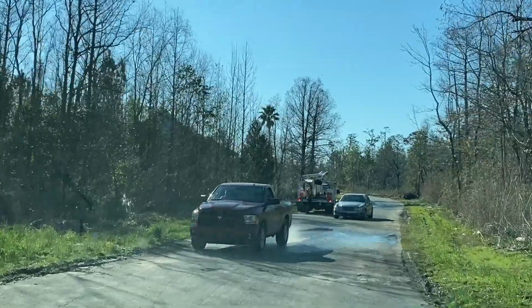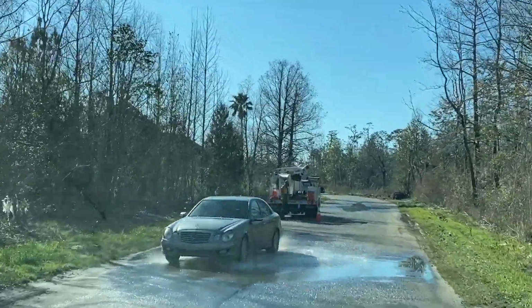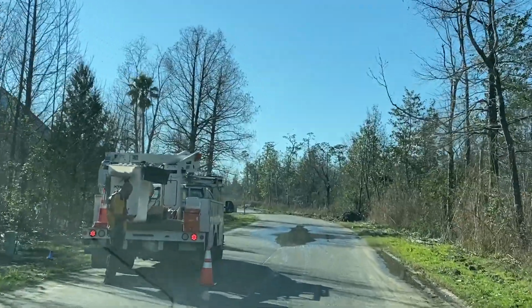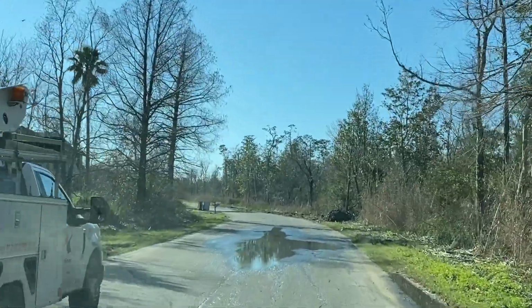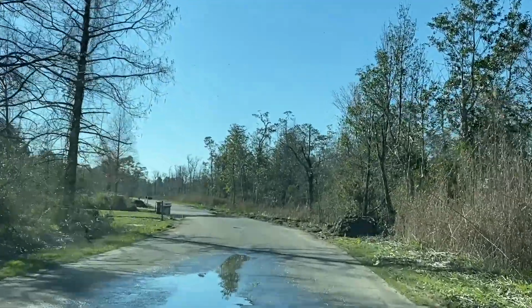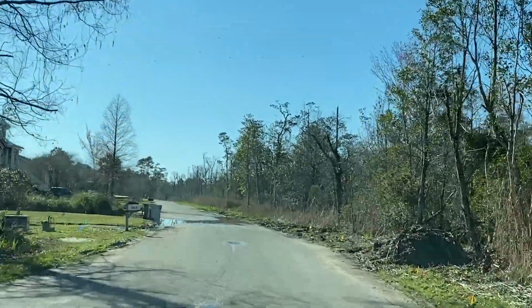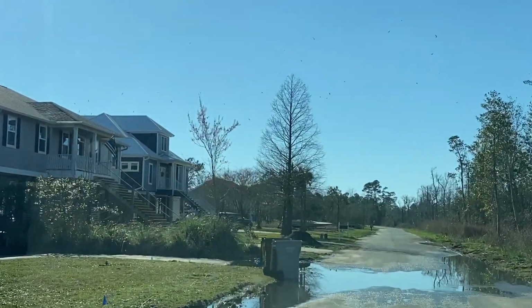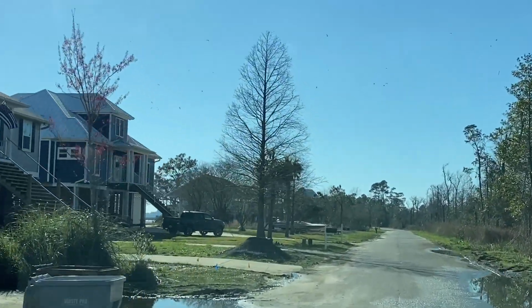Although it kind of looks trashy. I don't know if it flooded recently. Looks like there was a recent storm surge or something. Well, they did have a lot of hurricanes come through here, so that's probably why it looks trashy. Yeah. And that's the thing about living near the coast. You're always dealing with nature in some way or another. But you know, big beach houses right here.